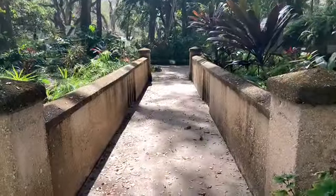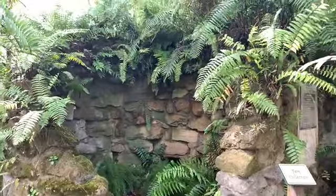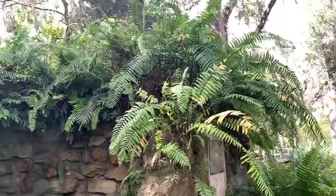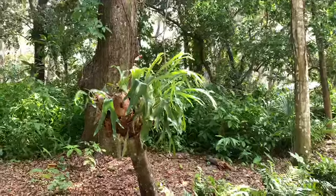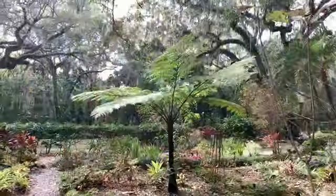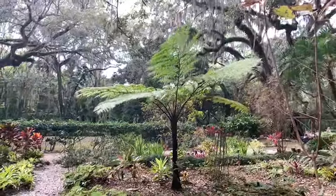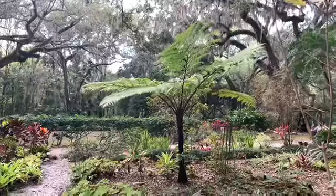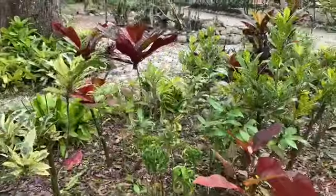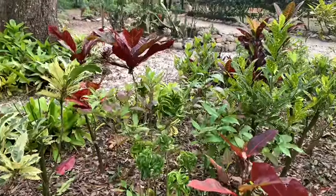Here's another view of the bridge with water gardens on both sides. And this is a fern collection. Interesting, huh? Always liked ferns. Like I said, vegetation grows everywhere. Now, wouldn't that make a nice umbrella for the beach? I wonder if they could make an umbrella like that. It would look like ferns. Now, this is an interesting plant, but they don't have anything saying what it is.